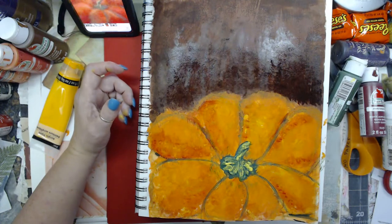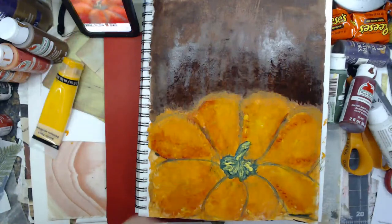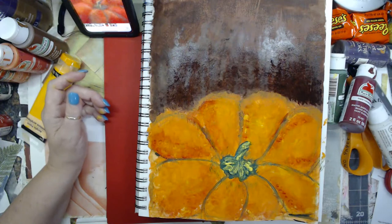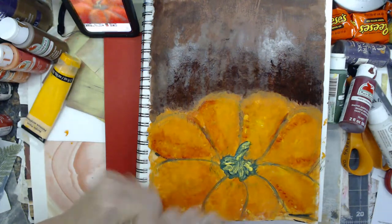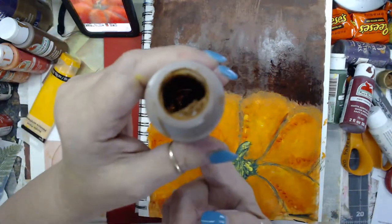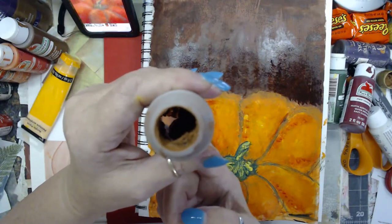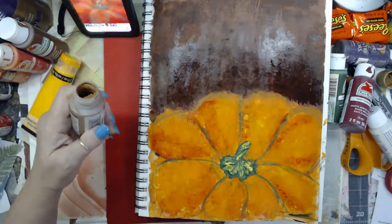And I want to add some brown. Some brown to that stalk. And I might have to get into it another way. This paint is all dried up. You can see the bottom right here. See the bottom? That's the bottom of the bottle. This stuff is so dried up. There's absolutely no water in it.